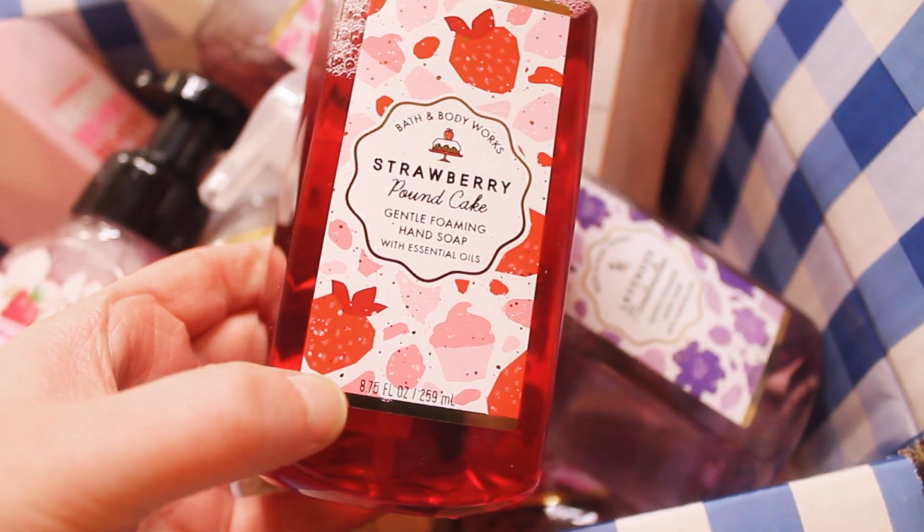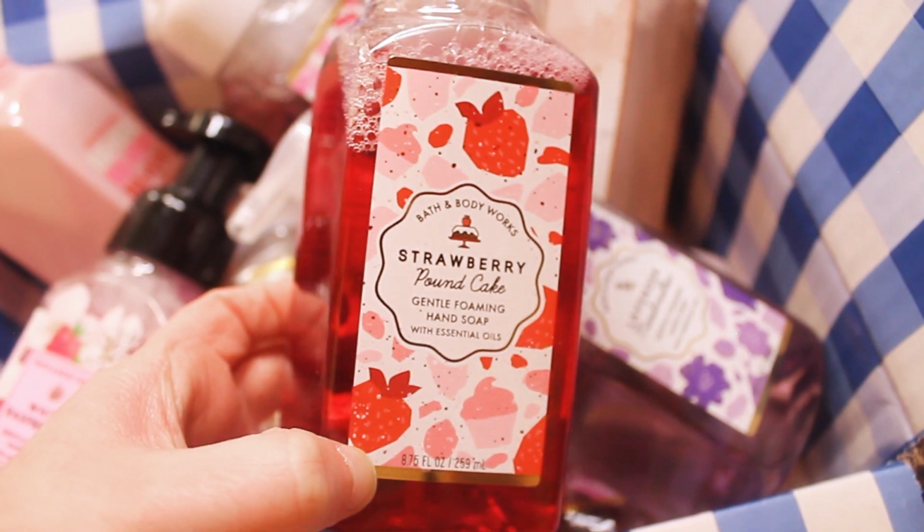The last one I got from that collection is Strawberry Pound Cake. The first time I ever saw this fragrance, Strawberry Pound Cake, was Mother's Day, I believe, of 2018. It debuted as a candle fragrance in the home fragrance. And then last spring, they made it into a body care for the first time, and it seemed to do really well in sales. So now we have it in a hand soap. The notes are fresh strawberries, golden shortcake, and whipped cream.